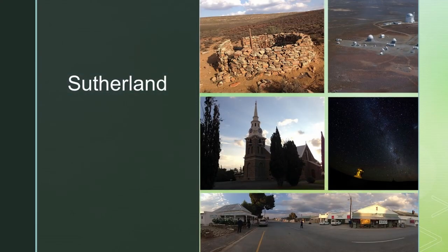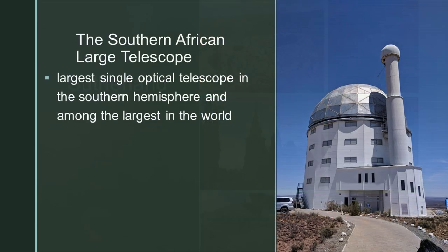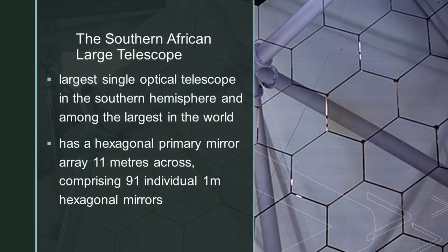On a hilltop in a nature reserve in the northern Cape of South Africa, near the small town of Sutherland, is a masterpiece of modern astronomical engineering. The South African Large Telescope is the largest single optical telescope in the Southern Hemisphere and among the largest in the world. It has a hexagonal primary mirror array 11 meters across, which comprises 91 individual 1 meter hexagonal mirrors, gathering more than 25 times as much light as any existing African telescope.